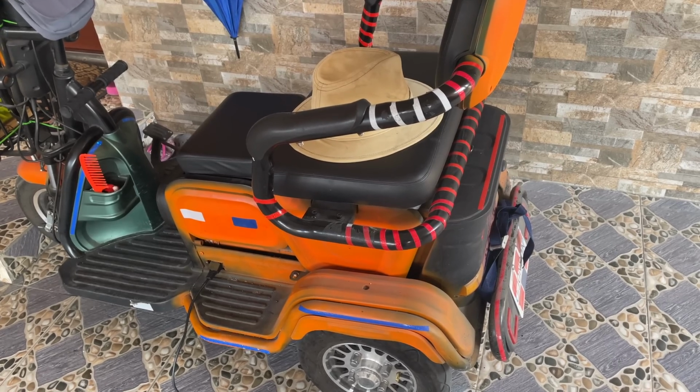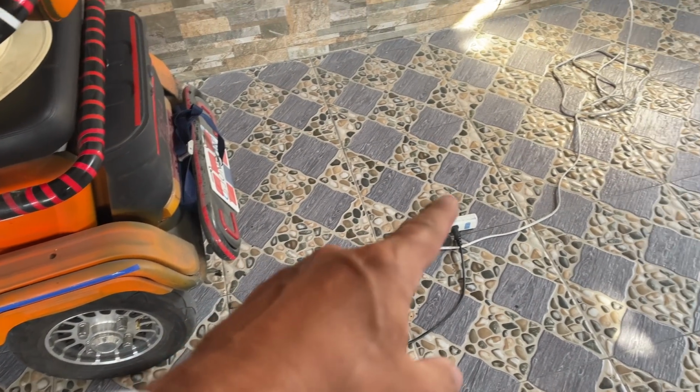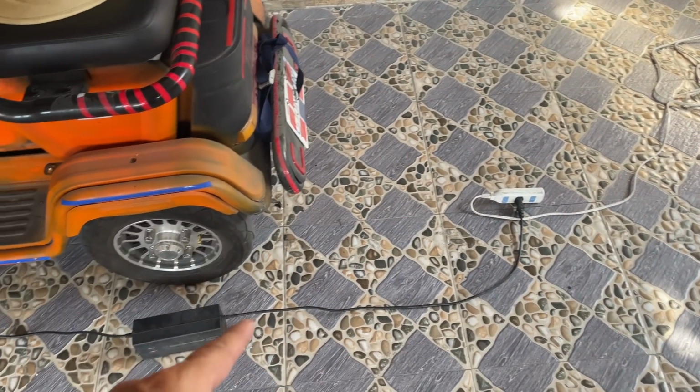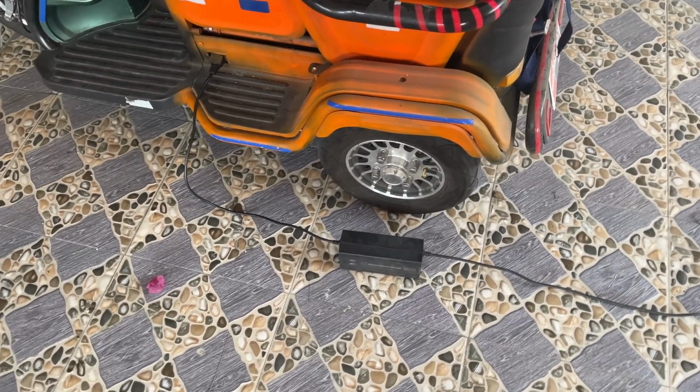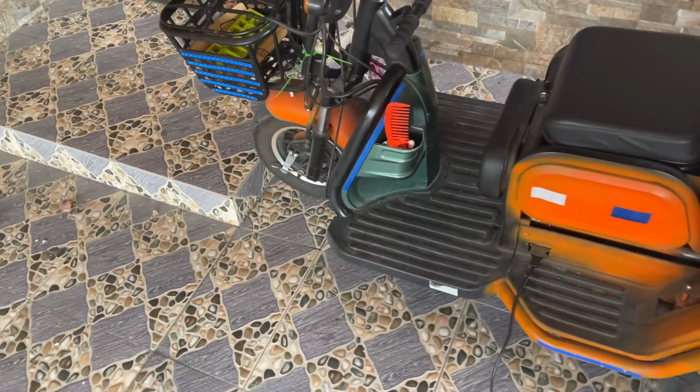So if you haven't seen a Tesla Chopper before, there's a charging operation going on right here. It's a military grade extension cord there. Going right in, light is red, so this bad boy is charging.